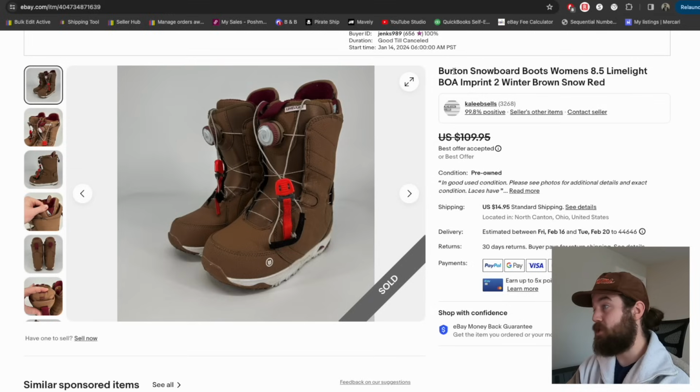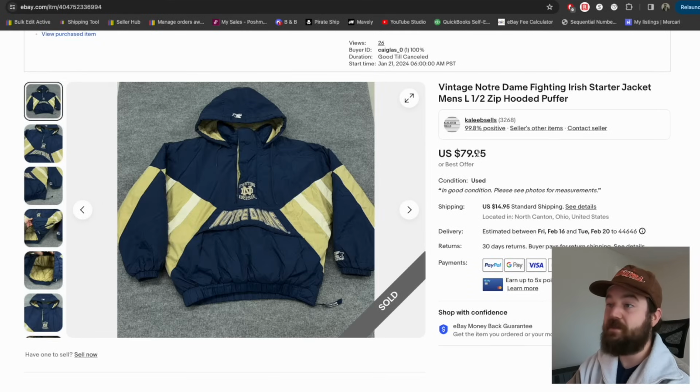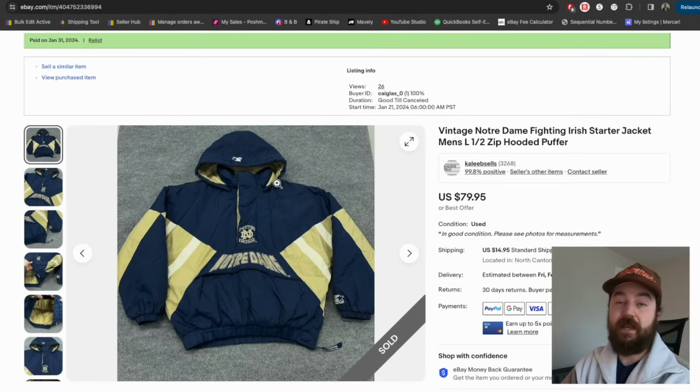These Burton snowboard boots had really good comps, and just from looking at them, you could tell that they were very technical, had a lot of features, and were just a really cool style. And they sold in 2 days for $80 plus shipping. Next item was a vintage Starter jacket. This was the half zip pullover puffer jacket with the hood, and the team was Notre Dame Fighting Irish, and this sold in 10 days for a full price of $80 plus shipping.